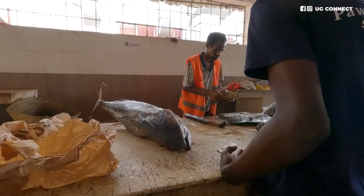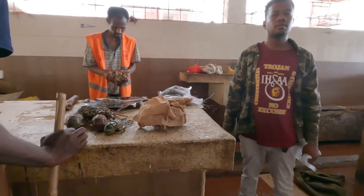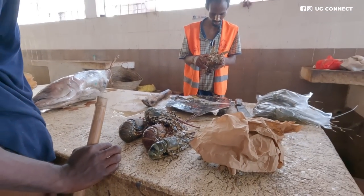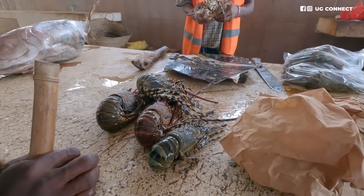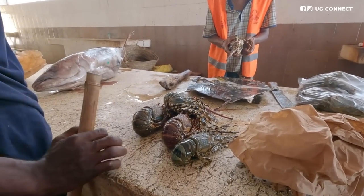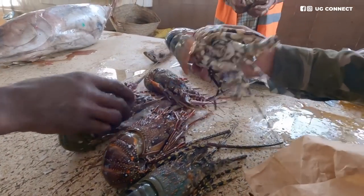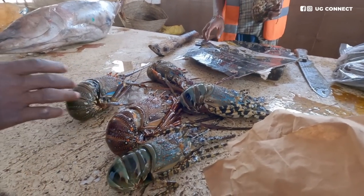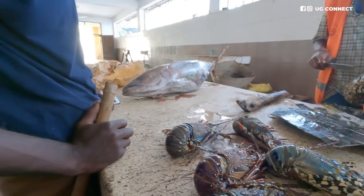Look at this. Lobster. It's called lobster. Does it bite? No, it's dead. I would love to see how you catch these. These are edible. Yes, they are very edible. They are so sweet. Are you serious?